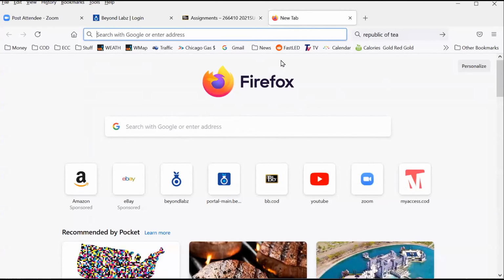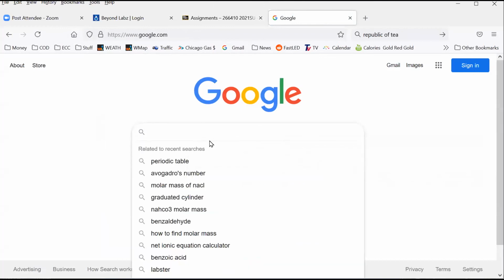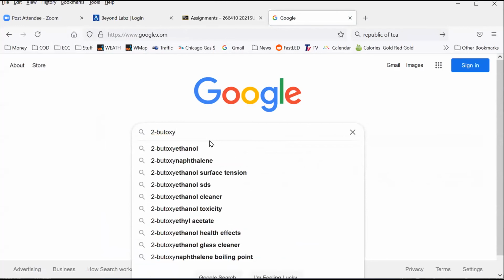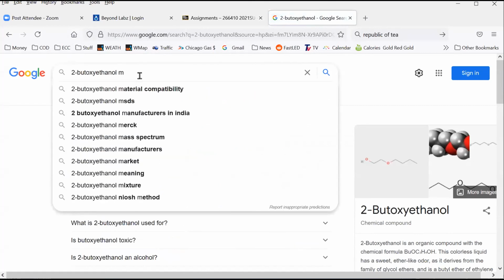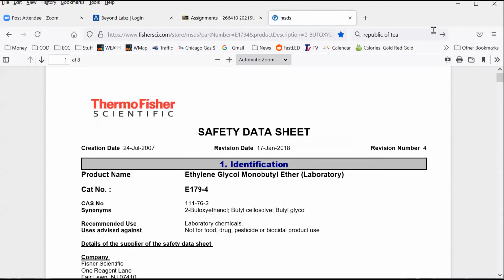Let's take a look at one. Let me show you. Does everybody see Google on your screen right now? Thank you. Let's think of a chemical. 2-butoxyethanol. And to find the MSDS for that, and notice different companies, Fisher is a well-respected company. I can click on that. And does everybody see safety data sheet? That's another name for it.